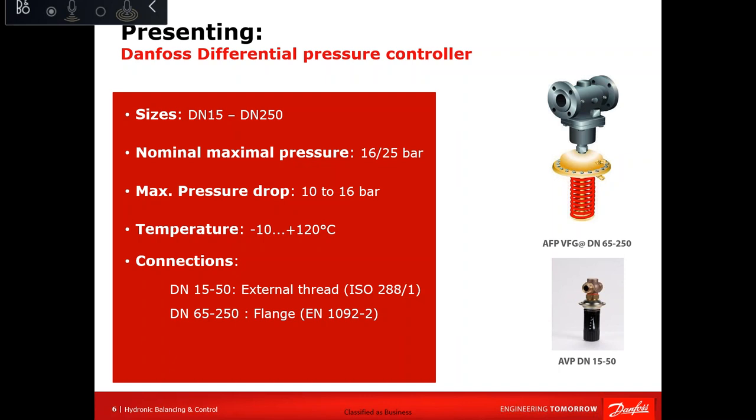To my understanding, DPCV is highly recommended in the case of utilizing two-way control valves, but in case of utilizing a PICV, what will be the added value of a DPCV? Exactly. In case of using a PICV, if the PICV maximum differential pressure is equal to or higher than the pump head, then you don't need a DPCV. But if it is less, then a DPCV might help the PICV to work properly and not to break.